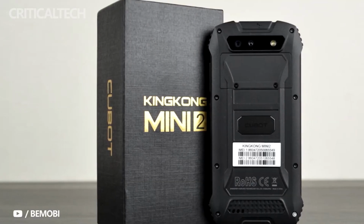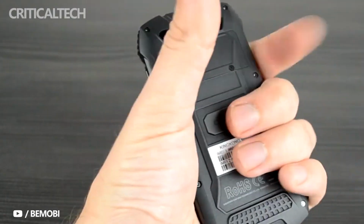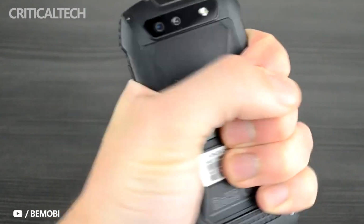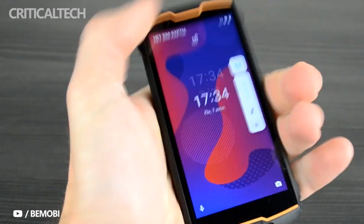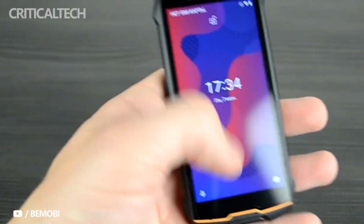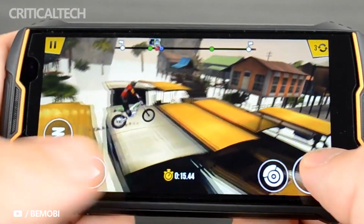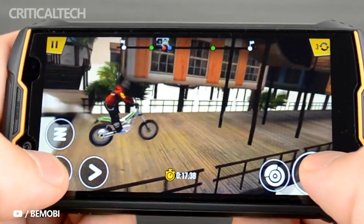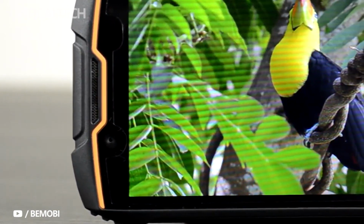I would also like to remind you that this is not the first time Cubot has released compact smartphones. Previously, it had a rugged phone model called the Cubot King Kong Mini, which also had a 4-inch screen. Let's take a look at some of its other features. The Cubot King Kong Mini is the smallest durable smartphone we've tested. Most rugged phones we receive for review have massive screens, but the King Kong Mini only has a dinky 4-inch display, and it's much more pocketable as a result.